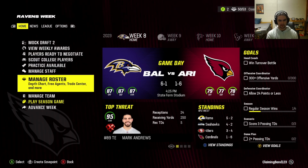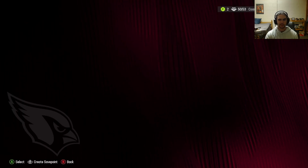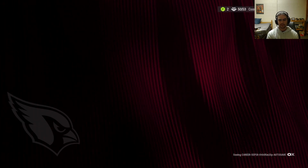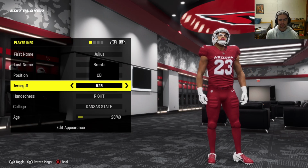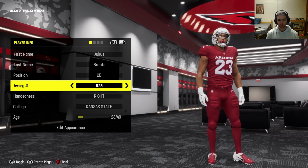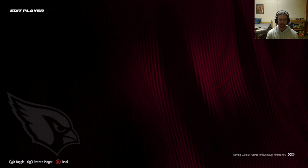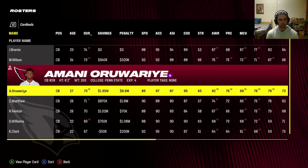But we can go ahead. I'm going to check, see if there are any injuries we need to change. Yeah, Paris Johnson Jr. is just out for 1 week, so not a big worry there. Julius Brents, for us, is going to be wearing the number he wore in college at K-State, number 23. And he's going to be slotted right into CB1 for us. Looking forward to seeing how he performs.